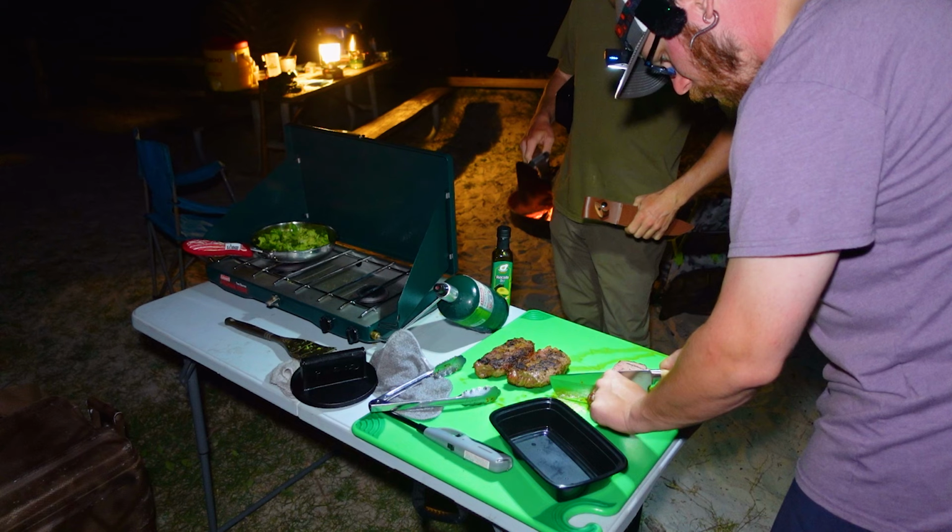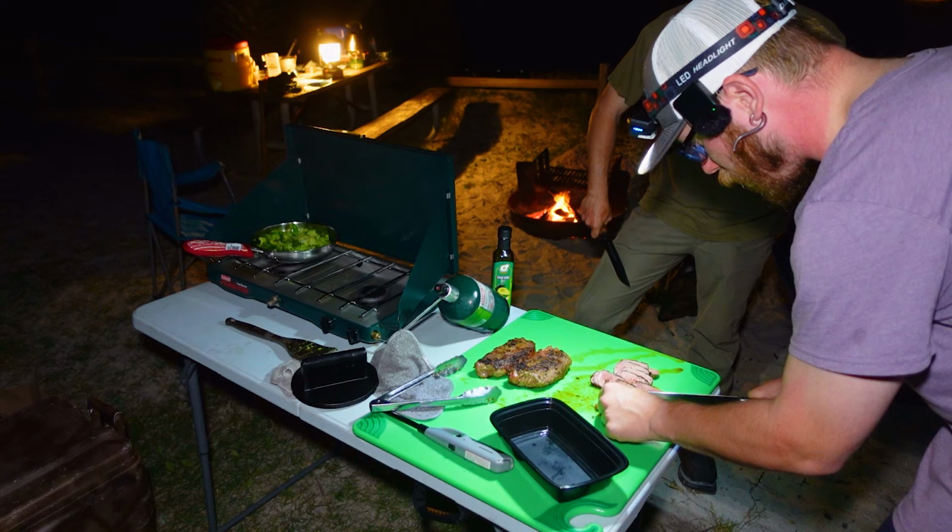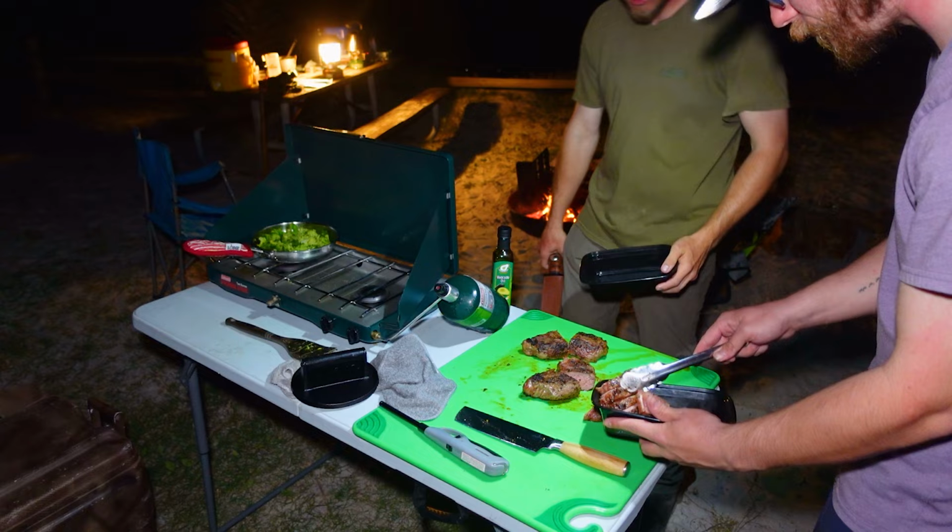Honestly, this is the only one I was really worried about, and yeah, that is a perfect medium. The other two are thicker, so I figured they would be easier. Well, if you want a more rare one, go for it. Oh, medium. Get some of that juice in there. Joseph, which steak do you want?